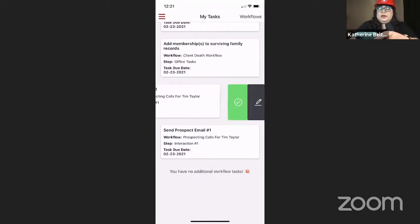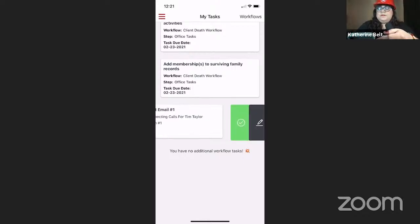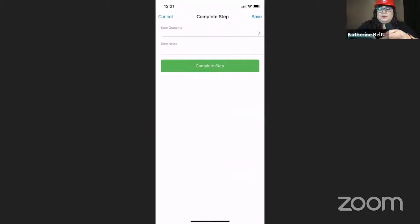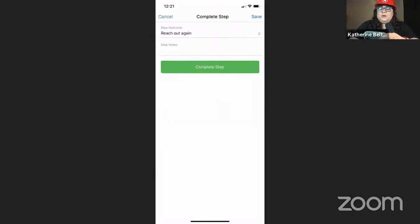Now I'm going to go ahead and complete this, so that way we can see what that looks like. Now, if I also went ahead and sent that prospecting email, I can complete that from here. The really cool thing when we see this one is that if there are any outcomes, it also lets me pick from here. So let's say, you know what? I haven't heard back from them. Reach out again, complete that step from here.